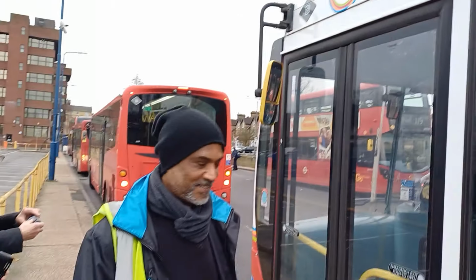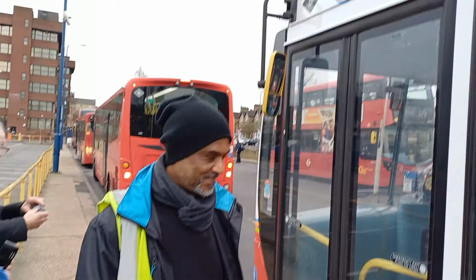This is the Superloop driver, the one that drives the SL5 from Croydon to Bromley North. What do you think about it? Well, I think it's brilliant. I was very scared about the single decker Superloop because that's a first for me. It's pretty long though, anyway. But it's short at the same time because Croydon to Bromley is so short. I was expecting the bus to be packed.